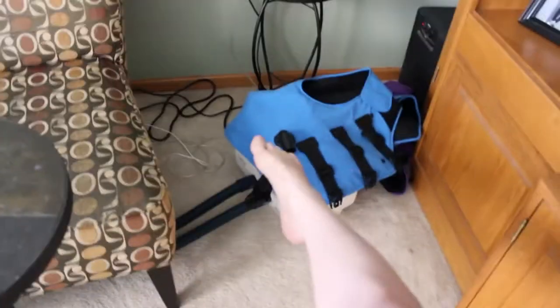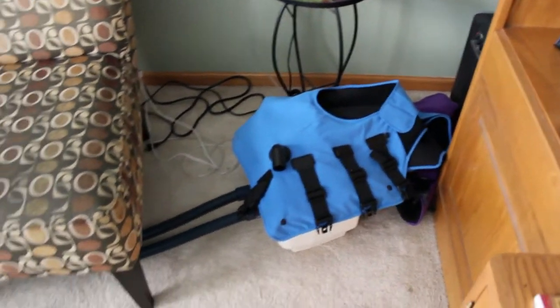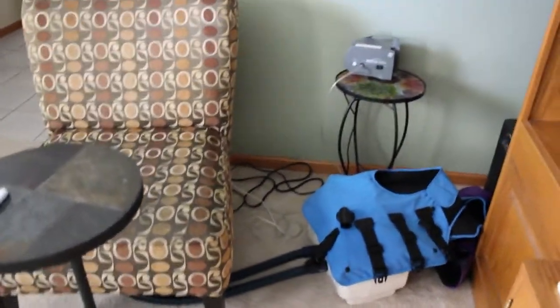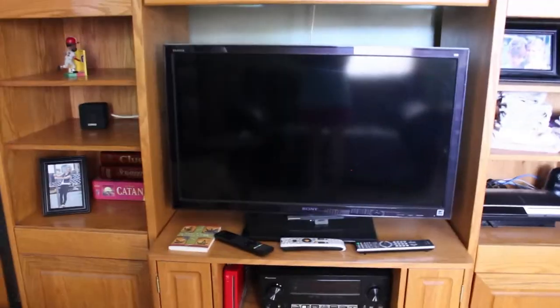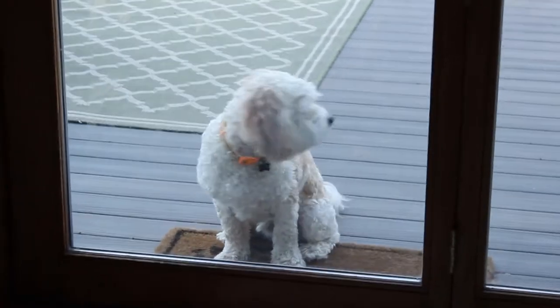And I just got this new vest. It's an adult medium instead of an adult small, and it's blue. And I have that nebulizer that is a lot quieter than my one upstairs. And I do my treatments, and I eat food on this table, and I watch Friends on that TV, and it's a great time. More dogs. Just kidding, these are the same dogs.